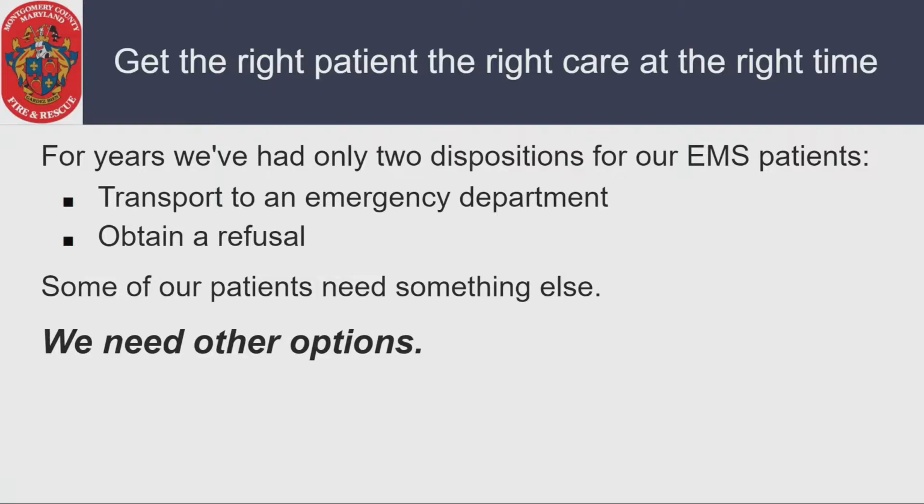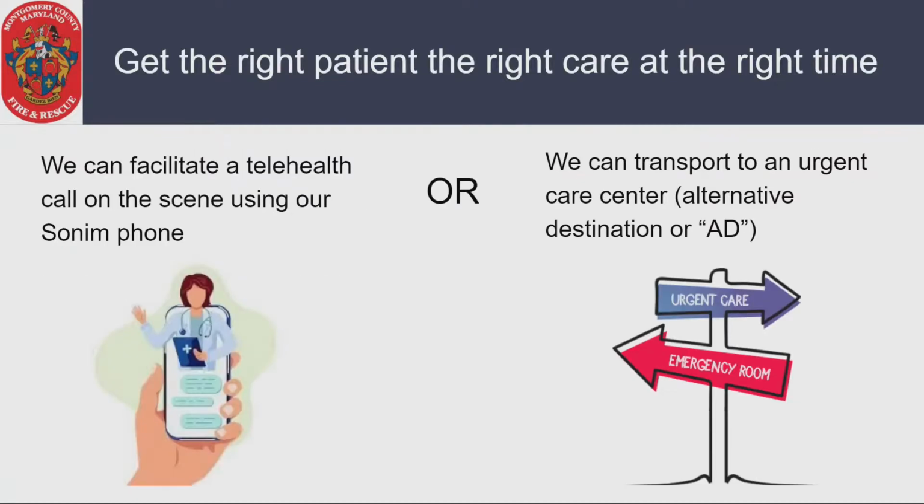All right, let's jump over to the slides there. So I already mentioned this, but here it is in writing. We have only two options for years. We get a refusal or we go to the ER, and we need other options.